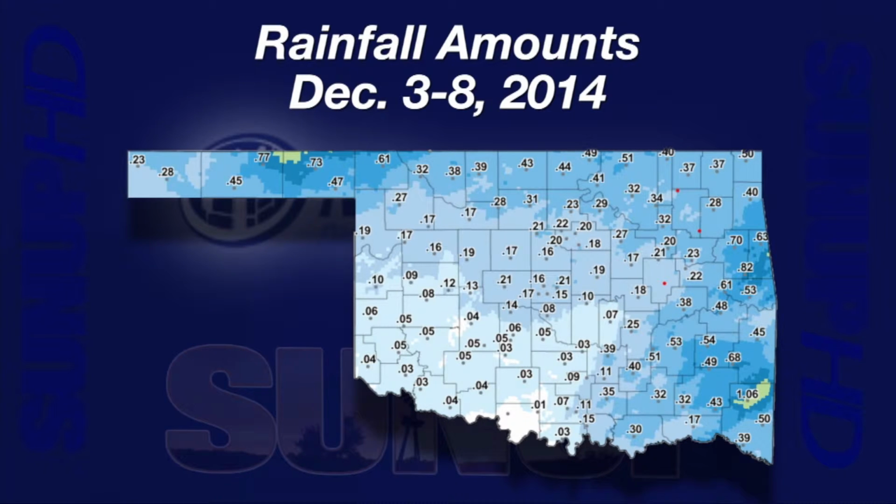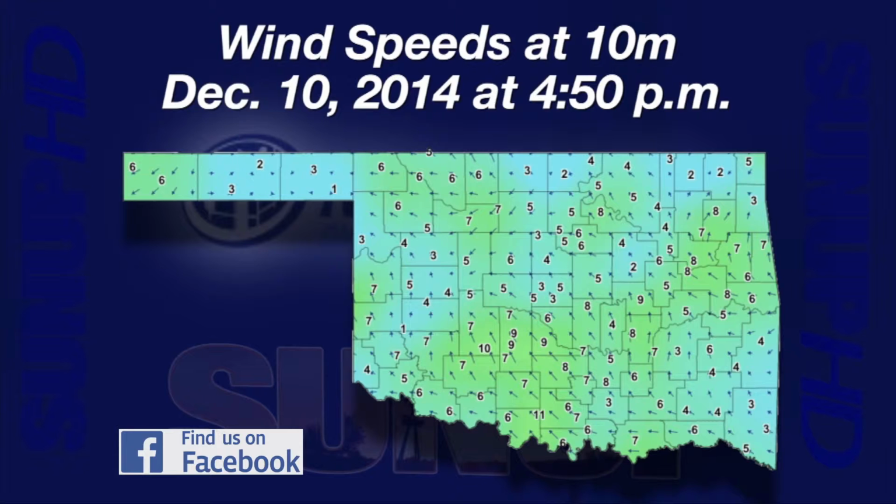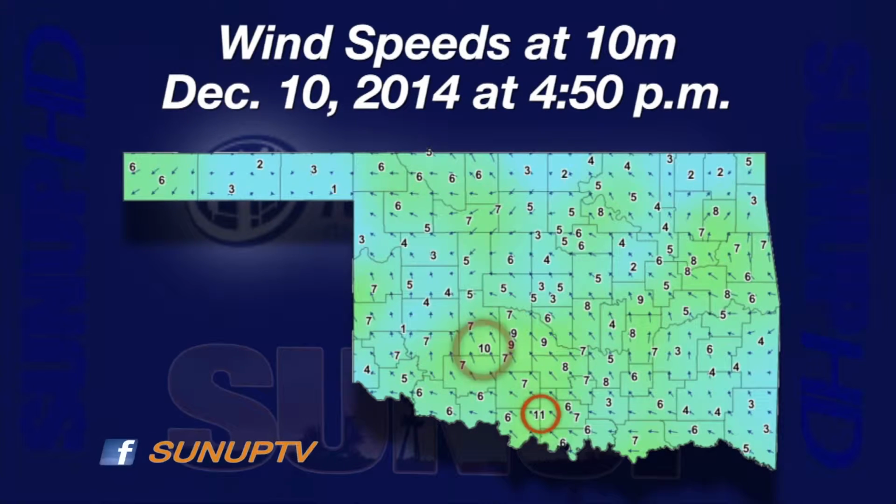One saving grace has been the low winds. Wednesday afternoon at 4:50, only 2 Mesonet sites were at or above 10 miles per hour. Apache came in at 10 miles per hour and Ringling was at 11 miles per hour. Lower wind speeds and cooler temperatures have reduced moisture loss from soils, conserving what little rain we've had and contributing to our recent foggy days. Let's hope we see another round of good rainfall with our next rain event.